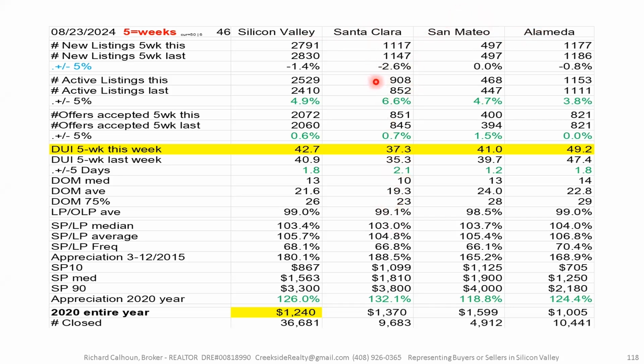You can see that the number of new listings decreased in Santa Clara County, was actually unchanged in San Mateo, and decreased a little bit in Alameda County. In general, I'd expect less and less listings coming on the marketplace. Inventory across all three regions increased. The least increase was in Alameda County at 4%. The most was in Santa Clara County at 6.6% increase. Offers increased in Santa Clara and mostly in San Mateo County, and for an increase overall.